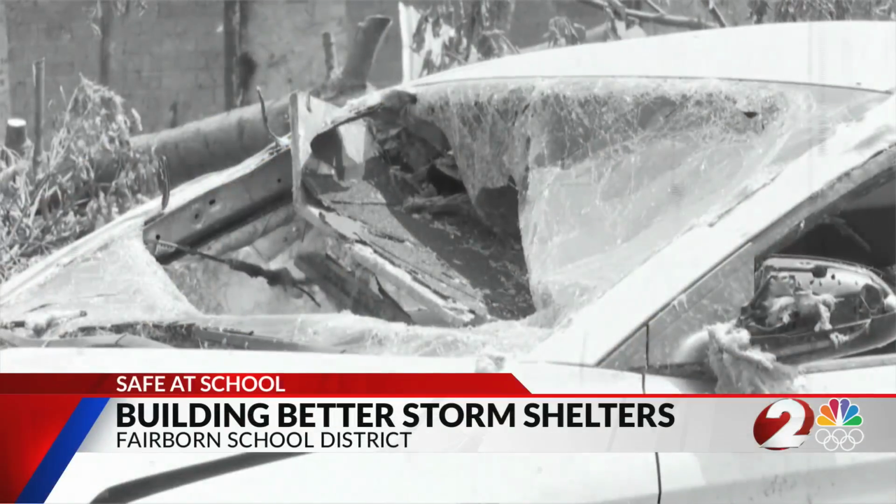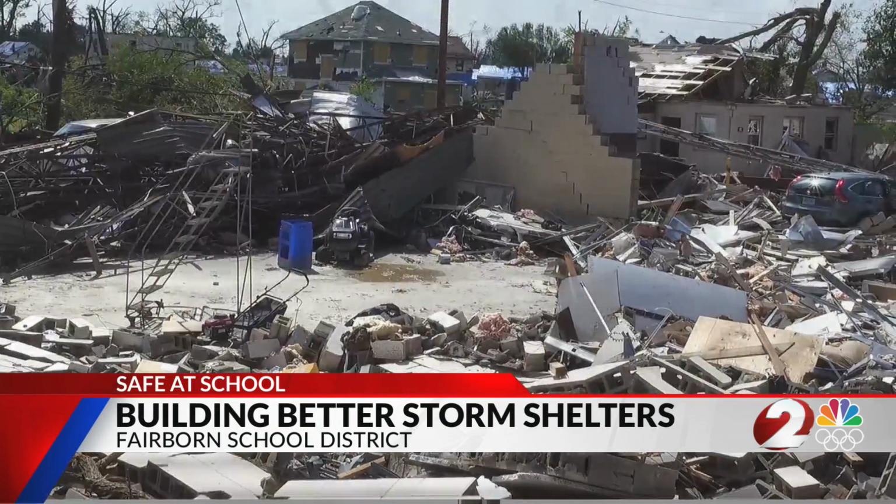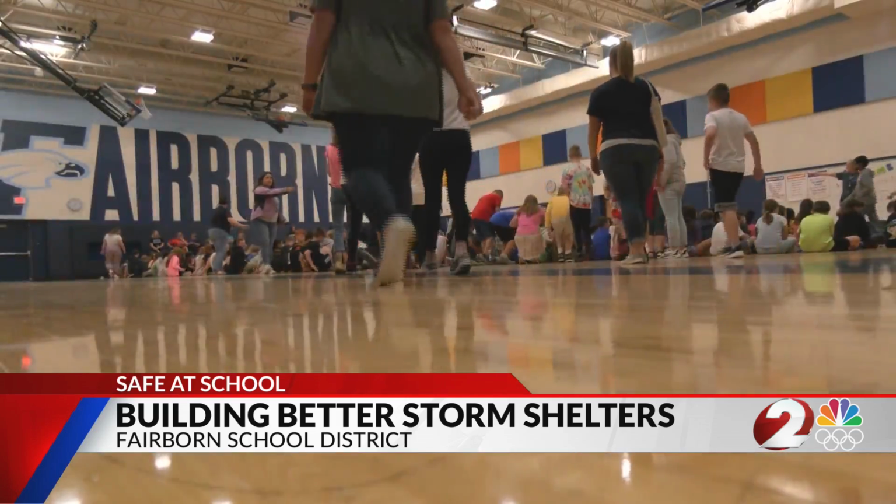A dumpster is inside of my car. As we were going to the bathroom, the back of my house exploded. It's pretty bad. Like a bomb went off back there.